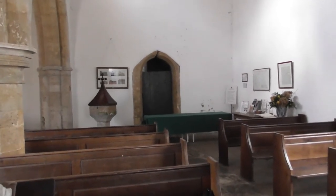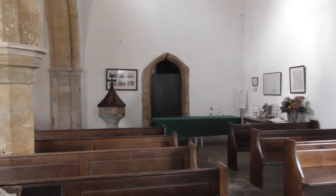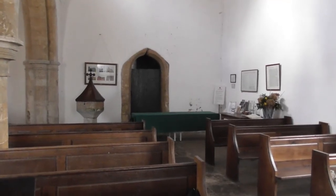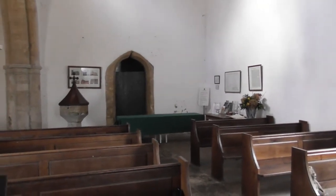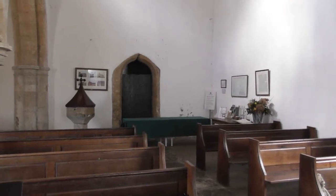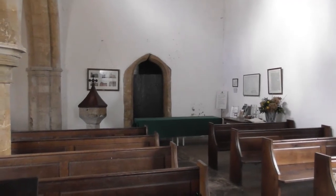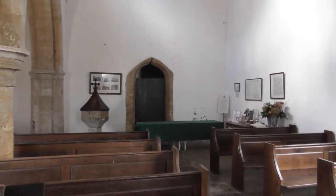In the beginning, God created the heaven and the earth. The earth was without form and void, and darkness was upon the face of the deep, and the Spirit of God moved upon the face of the waters. And God said, "Let there be light," and there was light. And God saw the light, that it was good. And God divided the light from the darkness. And God called the light day, and the darkness he called night. And the evening and the morning were the first day. And God said, "Let there be a firmament in the midst of the waters, and let it divide the waters from the waters."